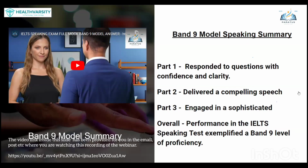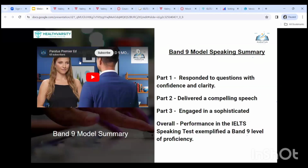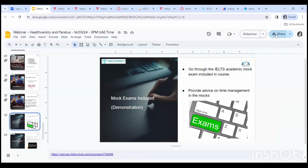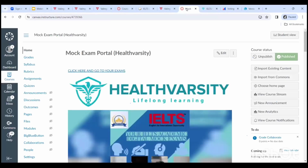Let's now move on to the mock portal. What you'll have essentially is video lessons and interactive activities, and then you will be given access to the mock exams that are included within the course. The mock portal looks very much like this. When you have access to it, you'll go inside, you'll get the link, and this is where your exams are.